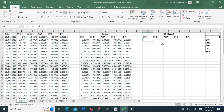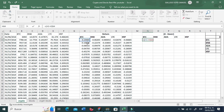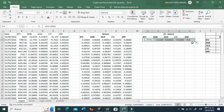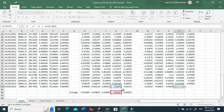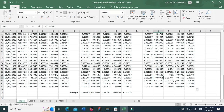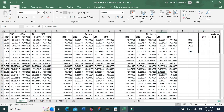Now I'm going to have to subtract each of the values minus each of the averages, and for that I'm going to hit the F4 key twice to lock the rows. I drag to the right and drag down at the very end. Then I click over here and see that everything's all right and everything is subtracting the way it should. Okay, we're all good here.